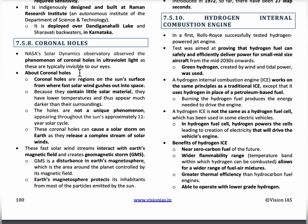The next topic is coronal holes. Coronal holes are the dark regions on the sun's surface through which the fast solar wind gushes out into space. These holes can cause solar storms on the earth as they release a complex stream of solar winds. When these solar winds interact with the earth's magnetic field, it causes geomagnetic storms.